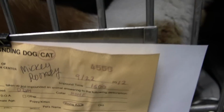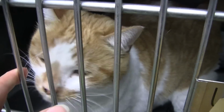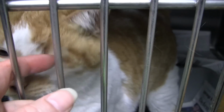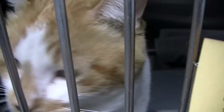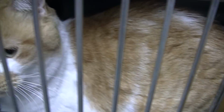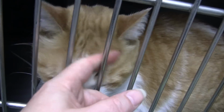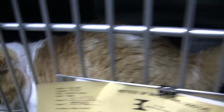And here's Mickey Rooney. Mickey is a super nice cat also, like Sherlock. Oh, and I forgot to mention, Sherlock is actually neutered. And this one, I can't tell what it says here on Mickey. Mickey is also front declawed. So actually, I'm guessing Mickey is neutered. I'll check that out in a minute.